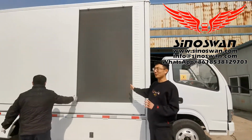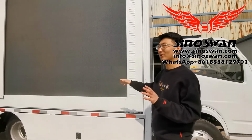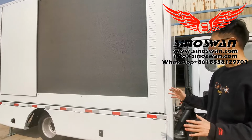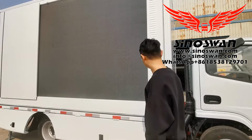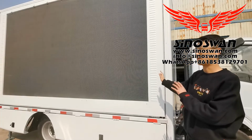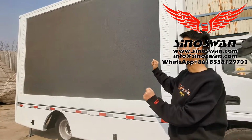This is the LED screen, which is the P3.91. It's very clear, very high resolution for road shows of crusades and other marketing, mobile marketing and mobile promotions. So it's a very, very good LED screen size. And it also has windows and a broadcaster for the sound system. The cover is very easy to move out by one person.